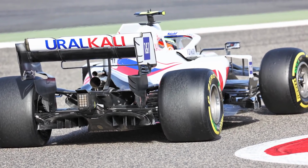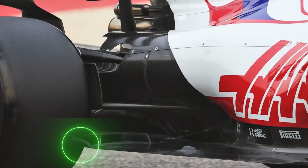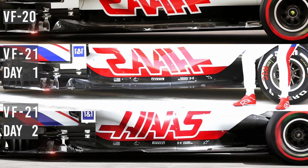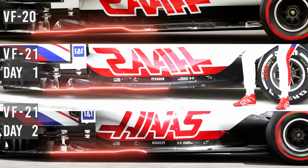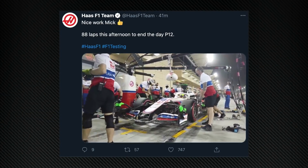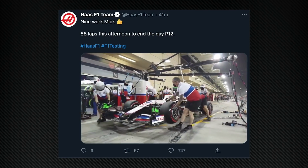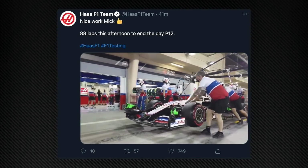Elsewhere, the VF21 has the necessary changes to meet the new rules requiring a narrower floor at the rear with a small curve upwards. It was also seen evaluating 2 different floors with different edge profiles. There are gains from Ferrari's upgraded power unit, which has led to slightly more tightly packaged rear bodywork. But really, Haas's biggest changes remain the new paint scheme and 2 rookie drivers.